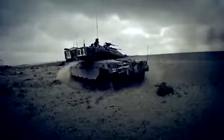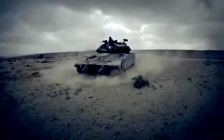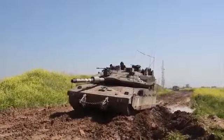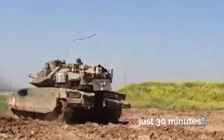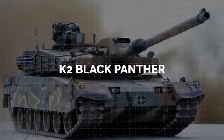It runs on a 1500 horsepower General Dynamics 883 V12 diesel engine. It's interesting to note that the engine and transmission pack can be replaced in the tank in just 30 minutes in field conditions. K2 Black Panther.